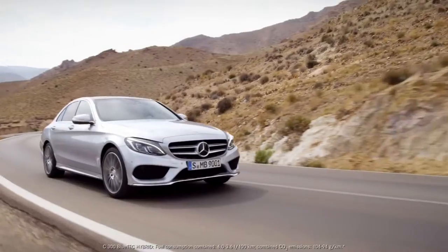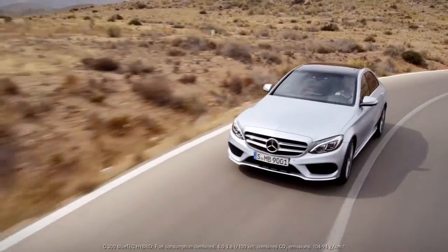The new C-Class. The best knows no alternative.